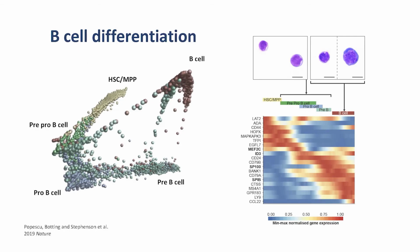We spent a bit more time looking at the B-cell differentiation because it was a cleaner system to look at. And what was nice is that we saw the progression from a hematopoietic stem cell through to pre-pro B cells, pro B cells, B cells, into final. We could see it within the morphology as well, and then you can see that there are changes occurring within the genes, and marked in bold are transcription factors. So we could see that there were these key changes occurring as the development went on.